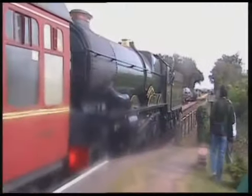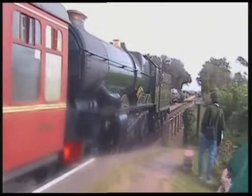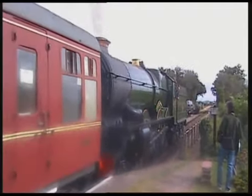West Somerset Railway held a steam gala on the 3rd of October. King Edward I, number 6024, was seen leaving Dunster on a Minehead to Bishops Lydeard service.